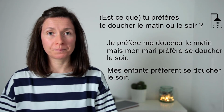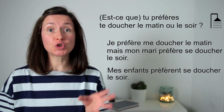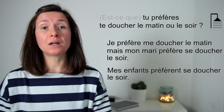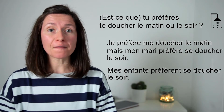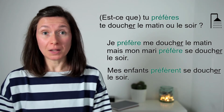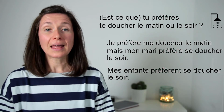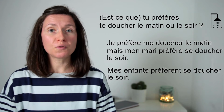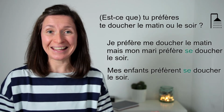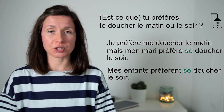Let's have a look at the question. Do you prefer to shower in the morning or in the evening? You can notice that you don't need to use est-ce que. Est-ce que would be more a formal question. Starting with tu préfères would be an informal question. So remember that after the opinion verbs like préférer, aimer, détester, you're using an infinitive. But here, the infinitive is a reflexive verb. It means that you need to use those reflexive pronouns. In those sentences, you can notice new pronoun. We're going to use se in front of a verb when we're talking about he or she doing the action. We're also going to use se when talking about they doing the action.